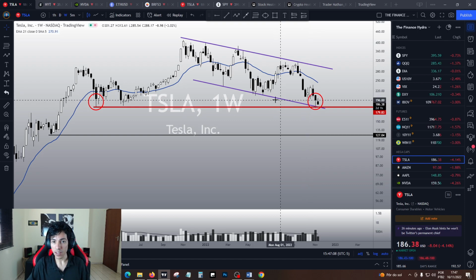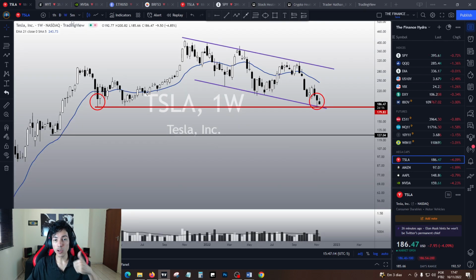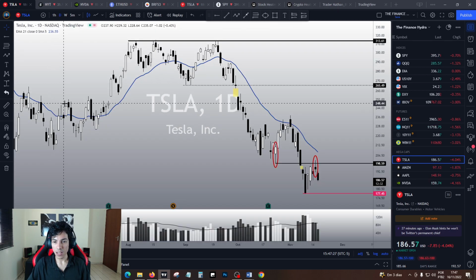If Tesla triggers this bearish structure, this bearish pivot point in the daily chart, then I will be more convinced that Tesla has more chances of retesting lower levels, and the next support level on Tesla is 127. So we have to work with this possibility right now.